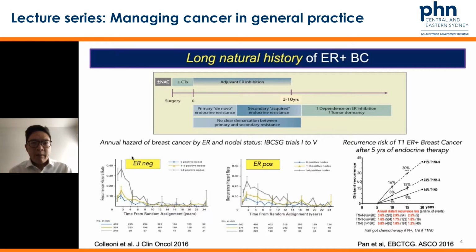Estrogen receptor positive breast cancer has a long natural history. This is just a curve showing the recurrence rate for estrogen receptor negative breast cancer. As you can see, the recurrence is mainly in the first 4 years, and then after that, the recurrence rate is very low. So in this group would be the triple negative and some HER2 positive breast cancers. The ER positive breast cancer, on the other hand, has a very, very long tail. So the recurrence rates are about 1 or 2% per year, even after many, many years out. This curve goes up to 24 years. I've personally had patients who've recurred after 30 years. There is an ongoing risk of recurrence, but the recurrence rates aren't as high in the early stages.